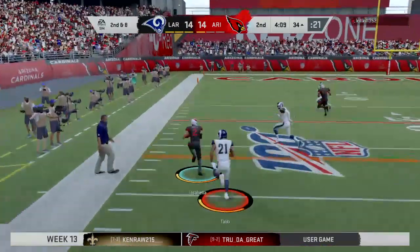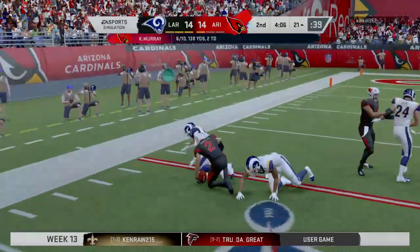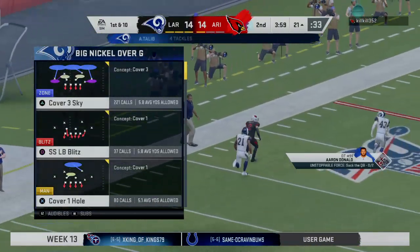This one caught by Isabella. And he's going to get this down near the 20-yard line. And this is going to be another first down as the tackle's going to be made at the Rams' 21.